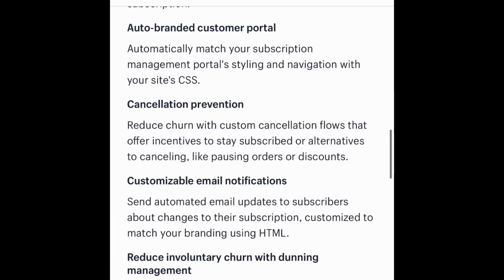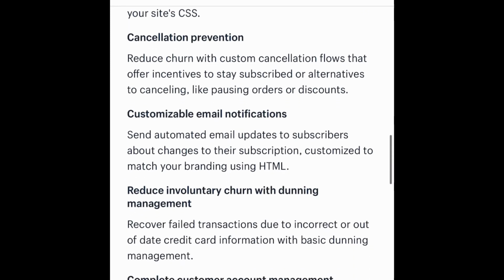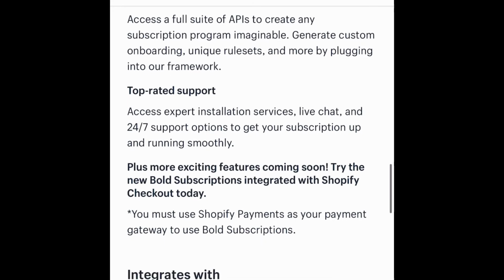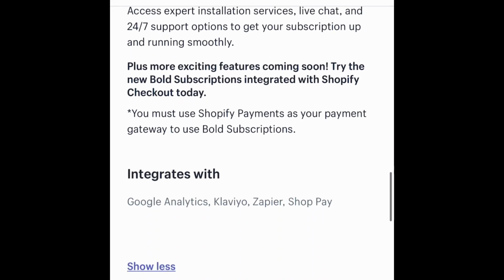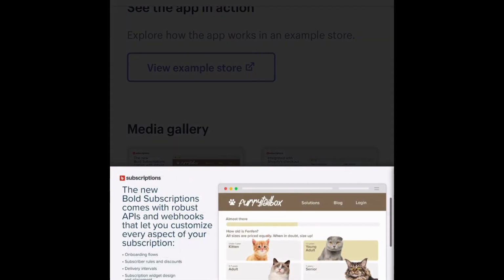But these are things that you want to look for. So for me, this would not be a good app simply because I don't use Shopify Payments. Now, if I was considering incorporating Shopify Payments, then okay, possibly it could work. But if I'm not wanting to change my payment methods, I'm going to look for another app that fits the style of my store currently.